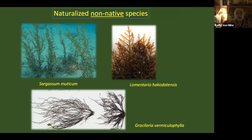Here are some non-native seaweeds that have made themselves at home in California. Sargassum muticum, the wireweed, sometimes it's called, introduced to British Columbia in the 1950s, made it down to Southern California by 1970. So in about 20 years, it marched from a single introduction from oyster spats at an oyster farm all the way down to Southern California, where it has joined the seaweed communities.